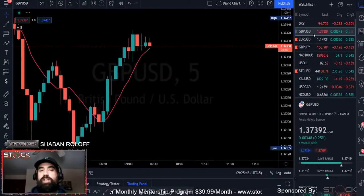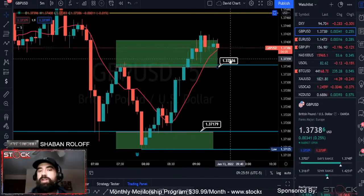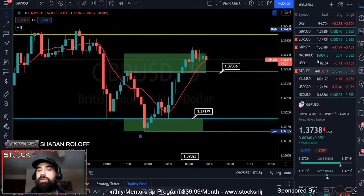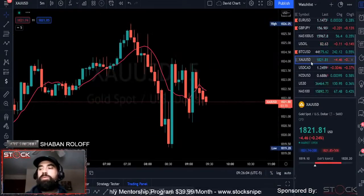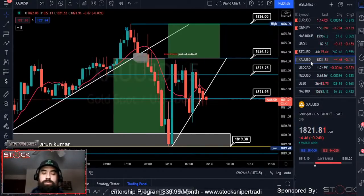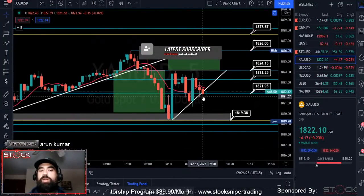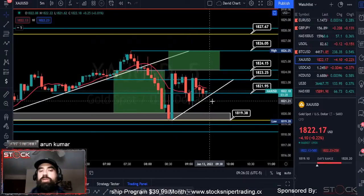So check out GU for one quick second here. This is what I mean. You're getting your rejection. Now you can start to see it's looking like it might start to reverse here. Okay, let's go check out our gold. Nice little consolidation movement here. You can see it's starting to break. Not much. Now it's starting to hold this overall wick line. So let's watch now and see what's going to happen here.